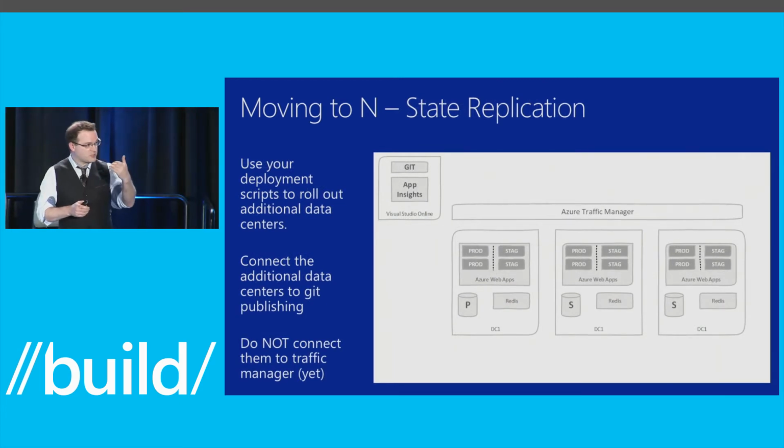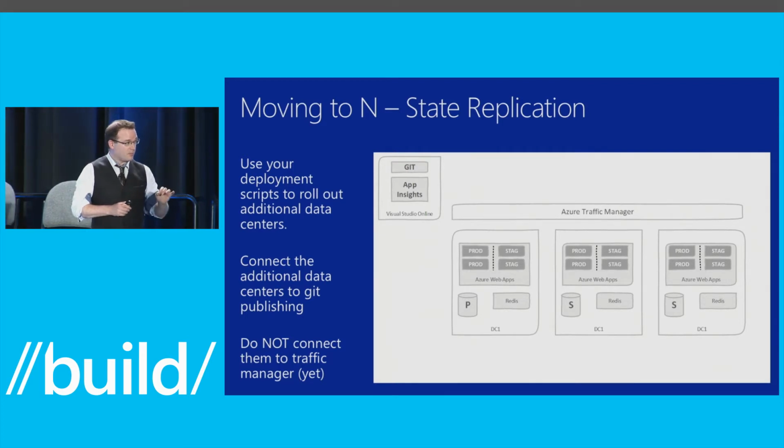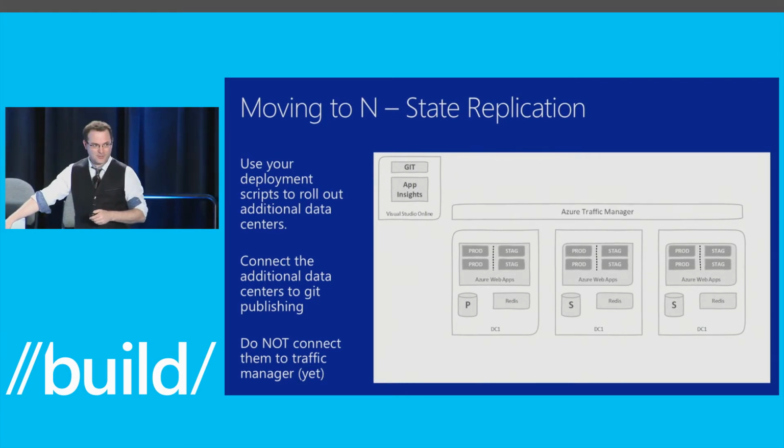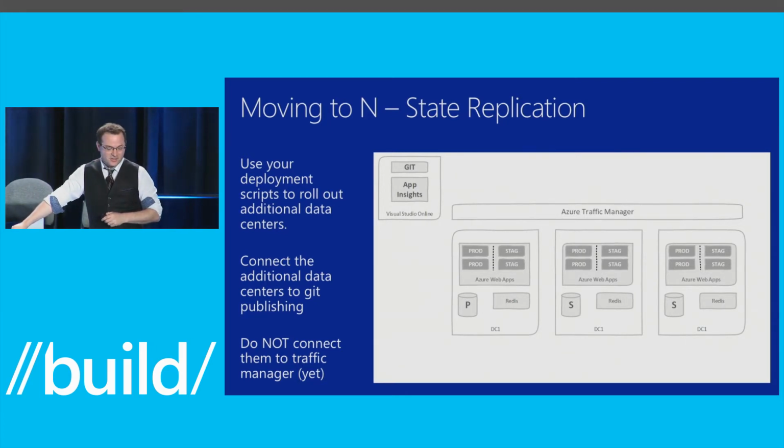So, next thing, we roll out the additional data centers. Again, script, change the topology, push it out. We connect these other data centers to Git publishing as well, so they get the continuous feed of updates. But we don't put them on the Azure Traffic Manager quite yet because they don't have any data. Okay, so far so good. And the title on the slide is wrong. This should actually be global rollout, but I added this earlier today. Don't tell anyone.